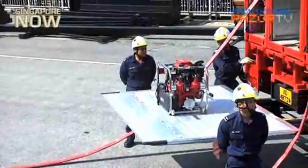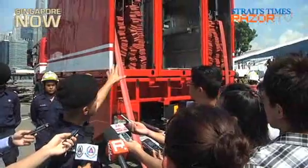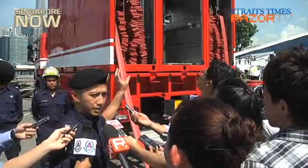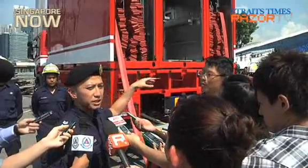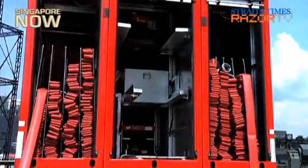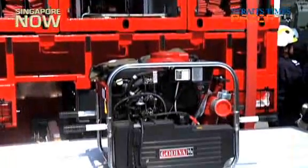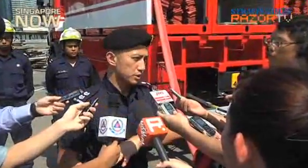What's so special about this vehicle is what you can see, it's just a main chassis alone, and what you have is different modules. So these 3 modules make up what we call a water supply module. Just imagine if you're up in the Bukit Timah and there's a vegetation fire and you need water. It has 2,000 meters length worth of hoses, and it can use portable pumps, and also it can use pumps to pump water from open sources.